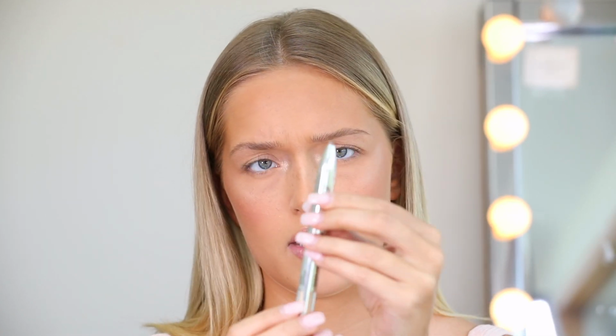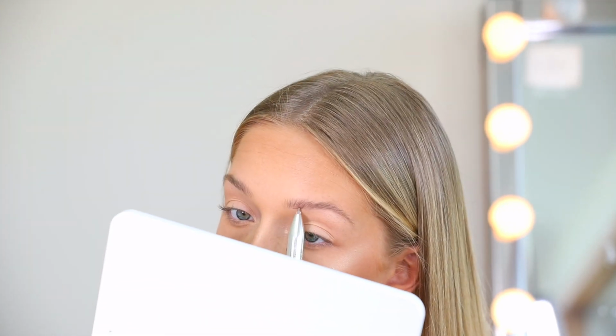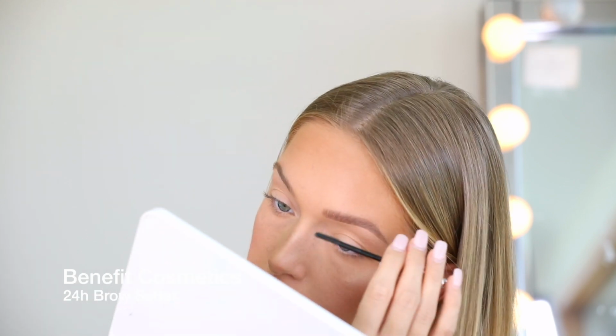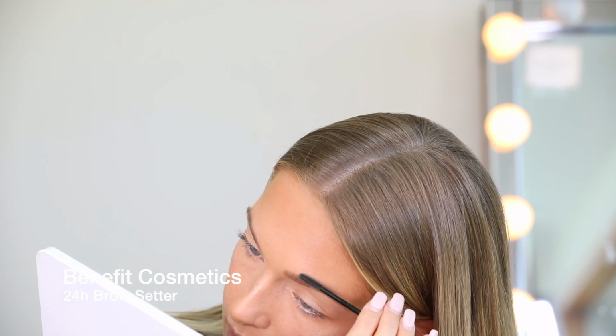So I'm using the lighter shade, and you just turn it and product comes up. I remember we all used this when we were in Miami, and we had to do this underwater photo shoot, and we all used this product because it's waterproof and it stuck to our eyebrows. And lastly, for this eyebrow, I'm going to be using the 24-hour brow setter from Benefit, which is my favorite eyebrow gel ever. I just think it really makes everything stick. Okay, so that is one eyebrow complete. Obviously there is quite a difference, so I'm going to quickly do the other one and then come right back.